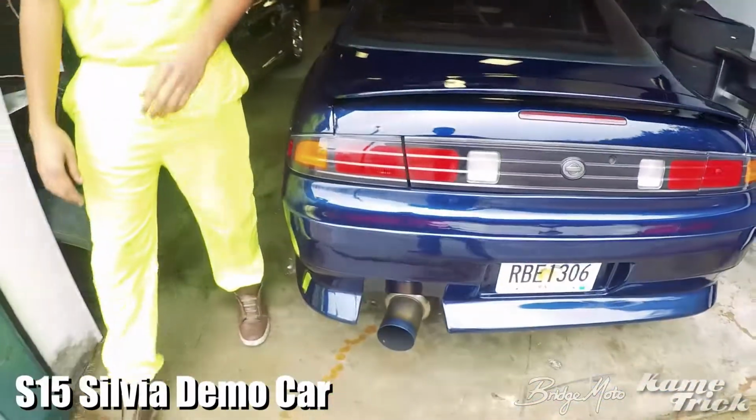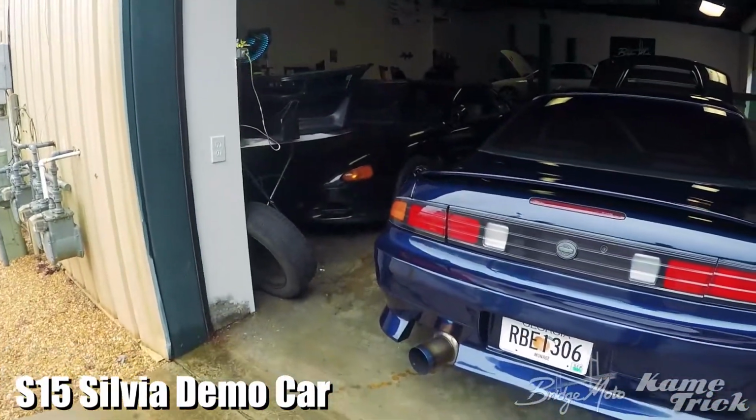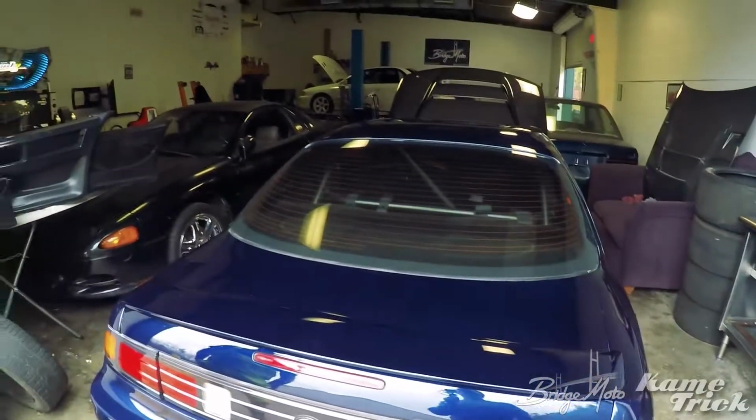I bet so. I bet this is a handful. Full titanium exhaust, SPL bushings and whatnot throughout. Awesome. And then you've got this GC8 back here.